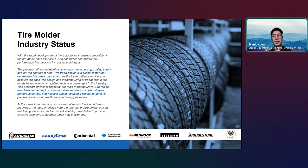The automotive industry is advancing at a very quick and unprecedented pace, driven by technology innovation. So a lot of new cars have been developed and launched so as to enhance the user experience. As more players enter the market and competition intensifies, tire manufacturers are consistently striving to differentiate themselves with superior quality, innovative design, and also cost-effective solutions.